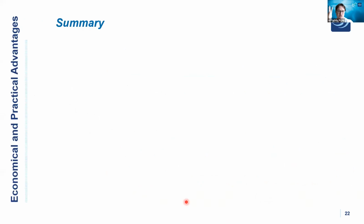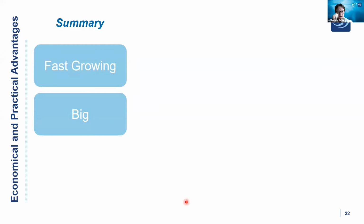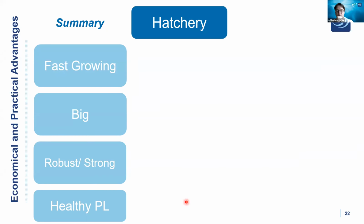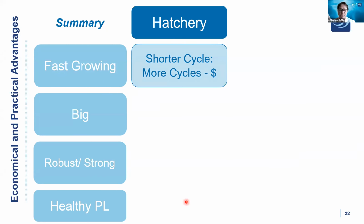In summary, now I will summarize some of the aspects I have talked about, and maybe I will also touch on some other ones. I am limited in time, so I couldn't go into detail on all the aspects. So we have fast-growing larvae, which will result in big, robust, and strong animals, and that will be healthy, which will be our advantages for the hatchery. Fast growing is very, very easy: shorter cycles, more cycles per year, more money to be made.